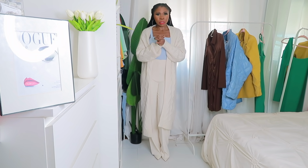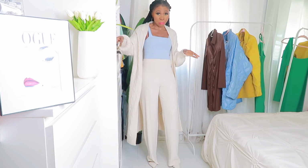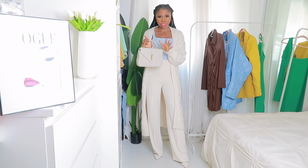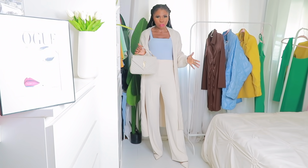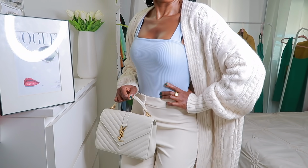Let me break down the styling part now because I am wearing everything, like I said. Let me grab the bag. I'm thinking of accessorizing with my YSL bag just to complement the cream all over it. Then this bodysuit you guys are seeing is from boohoo.com.